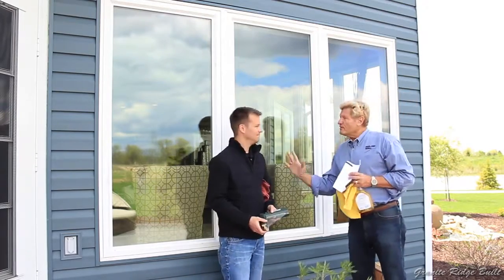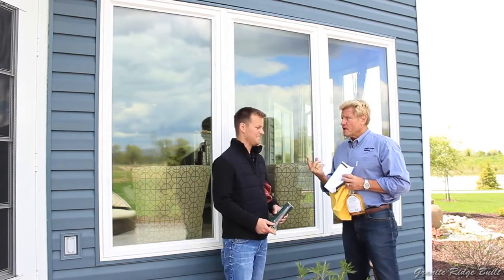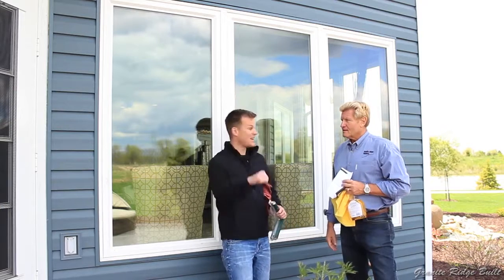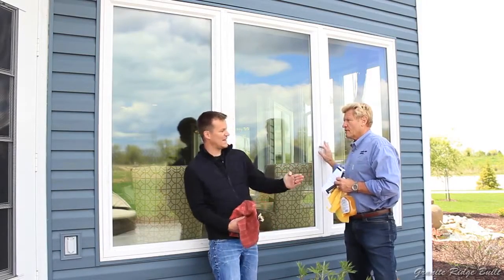Now, we've never done this before. Let's talk to our audience a little bit about two of the most popular windows in the country. One is double hung. Yep. One's casement. What's the difference? Well, double hung simply slides up or down. Both sashes can move up or down, so double hung means both of them operate. Right. Now, a casement is on an arm, so it swings out.